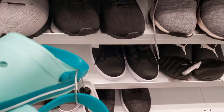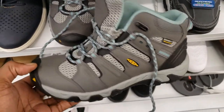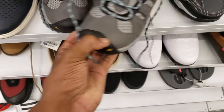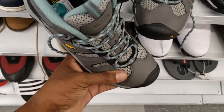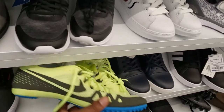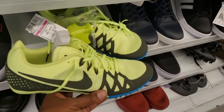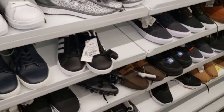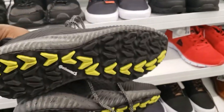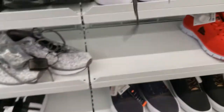Size 15. Oh, size 13. Okay. We're going to look these up too. I've heard good things about these. What are they going for right now? $39. What about these track cleats right here? $13.99 for those. $49 for these. Continental outsole. We might have to look these up too and see what's going on with them.